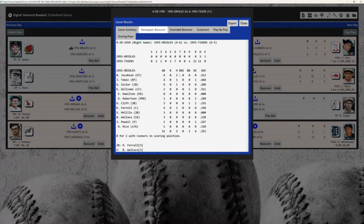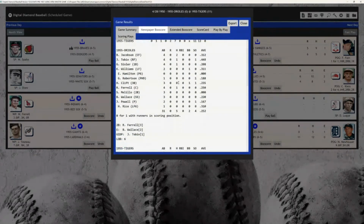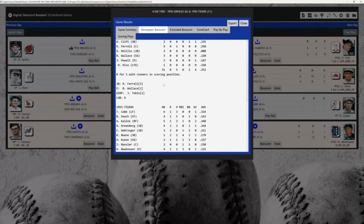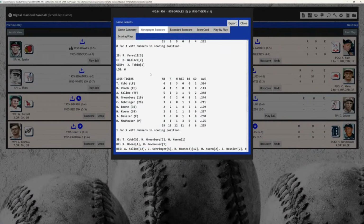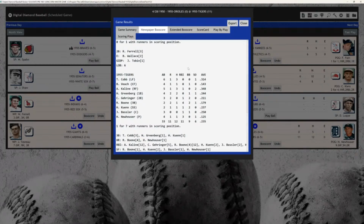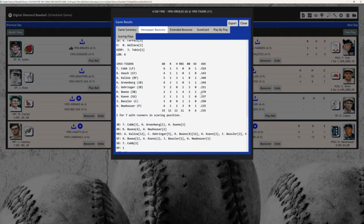Baby Doll had 2 of the 5 hits. Other than that, wasn't much to talk about. Orioles were 0 for 1 with runners in scoring position, left 6 men on base. Different game completely for the Tigers. Cobb 3 for 6. K-Line 3 for 5. Greenberg 2 for 4. You had Boone and Newhouser. Don't forget Hal 1 for 4 with a homer and a sacrifice fly.